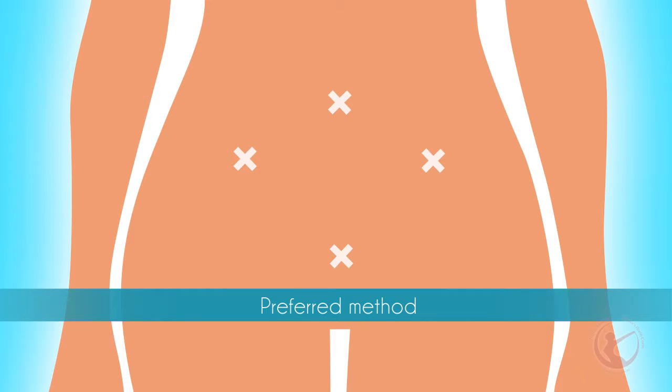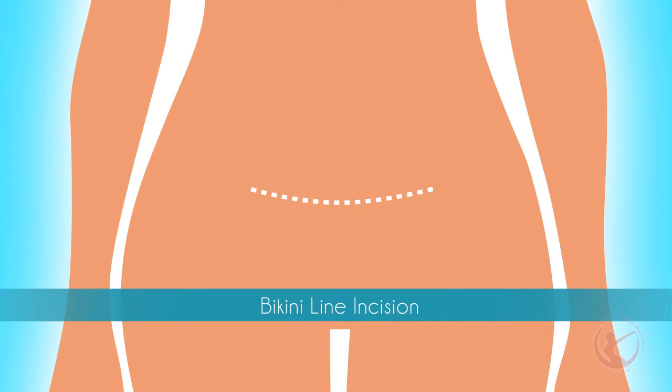Laparoscopic surgery involves 3 or 4 tiny incisions in your abdomen. In view of the shorter hospital stay and faster recuperation time, it is the preferred method of surgery. However, technically it may be difficult to perform, and the procedure may have to be performed via a bikini line incision. This will also have been discussed with you in depth.